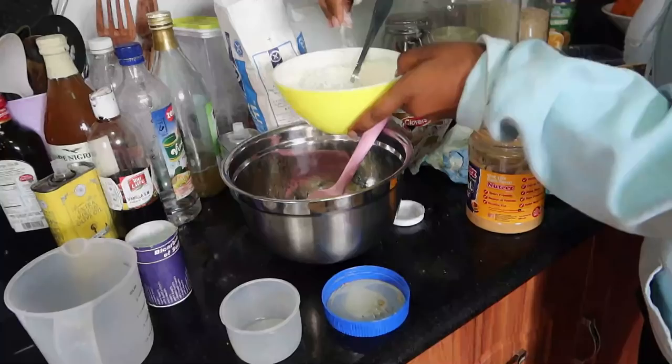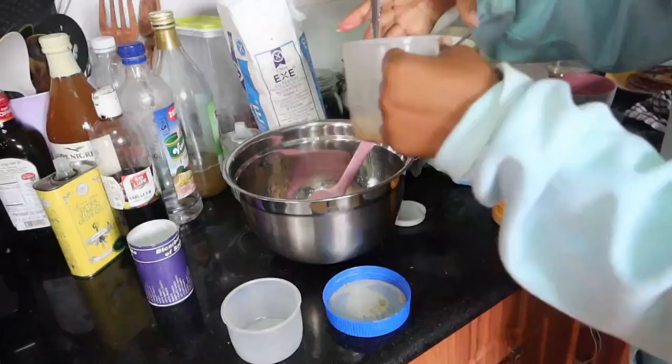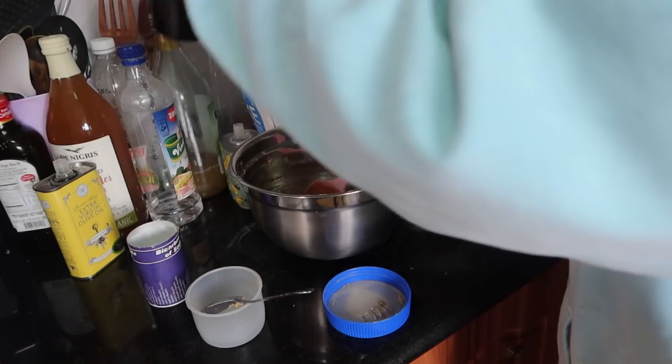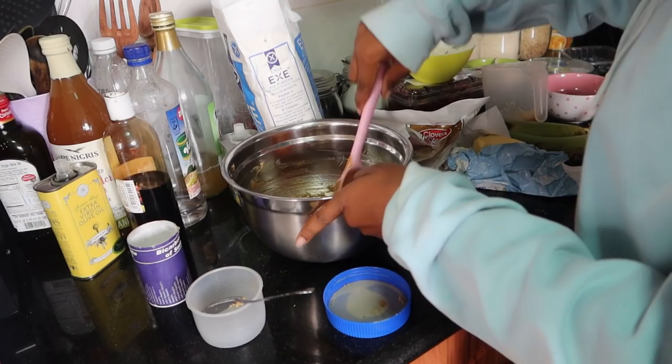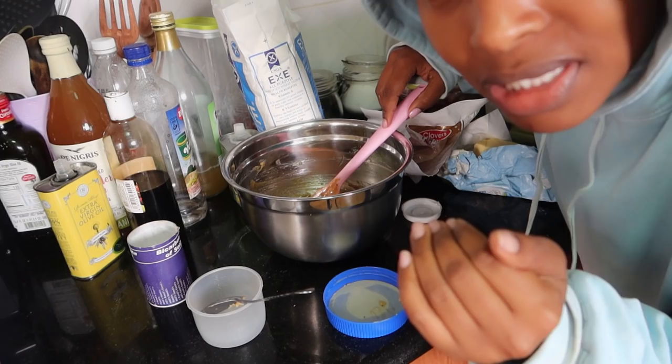So now we're gonna put 2/3 cup of peanut butter. Now some vanilla essence. I prefer extract, but we can't find it in Kenya. By the way, if anybody knows where I can find either vanilla bean or vanilla extract, not essence, please put in the comment section. I'm being very serious. It's legit an issue in this country.